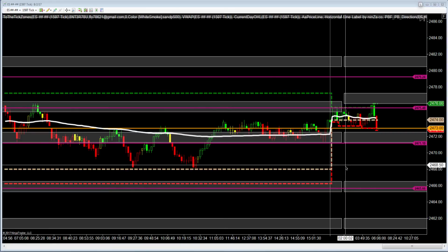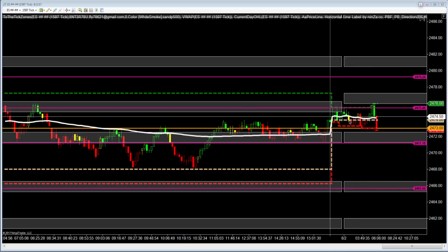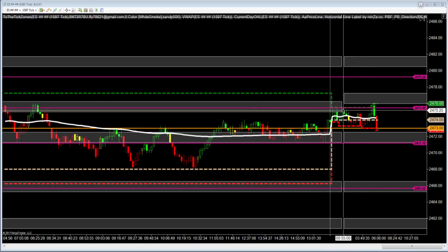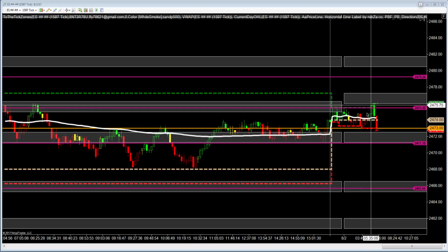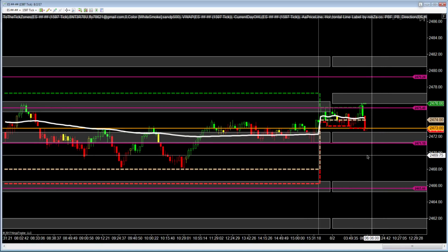So we open up today. Let's take a look and see where the open was. We're right in here at 24.74, and as you can see, we just consolidated really small last night. It looks like we had a high of 76 and a low of 73, a little bit lower, 72 to 75. So where are we going today?